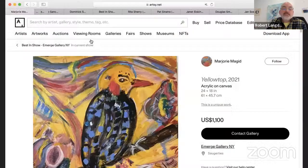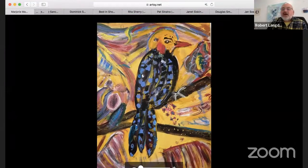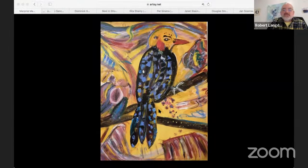Okay, next we have Marjorie Magid. This is a fun piece. Marjorie lives here in Saugerties. This is called Yellow Top. It's acrylic on canvas, 24x18. Marjorie has a real whimsical feel to her work.